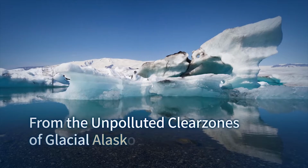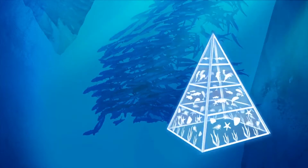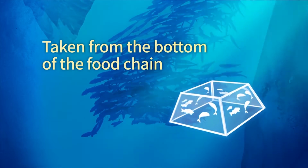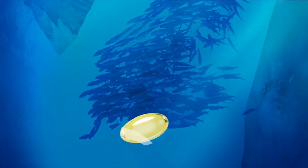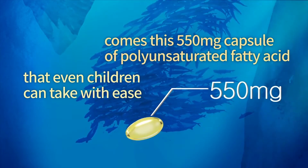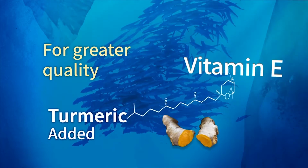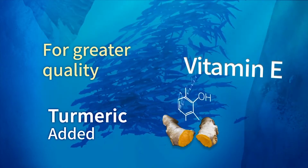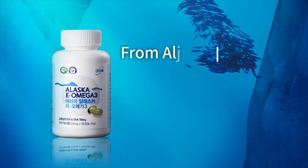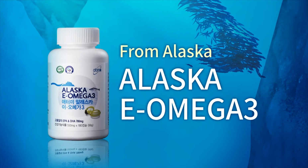From the unpolluted, clear zones of glacial Alaska, taken from the bottom of the food chain, comes this 550 mg capsule of polyunsaturated fatty acid that even children can take with ease. Vitamin E and turmeric added for greater quality. From Alaska, Alaska E Omega 3.